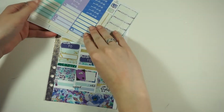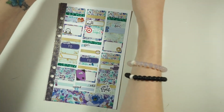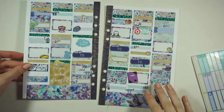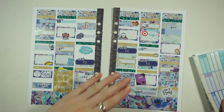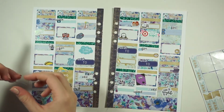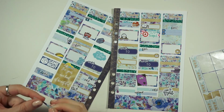Oh my gosh, I'm actually in love with this spread. So, that's everything in the kit. Those are like a pile of stickers over there. And then this is the spread. Oh, it's so pretty. Okay, wait, hold on. I have two little strips of washi left that I think if I add in, I'll feel a little bit better.